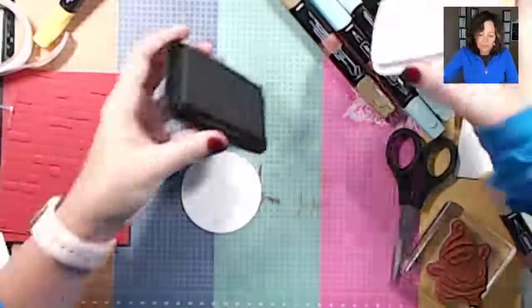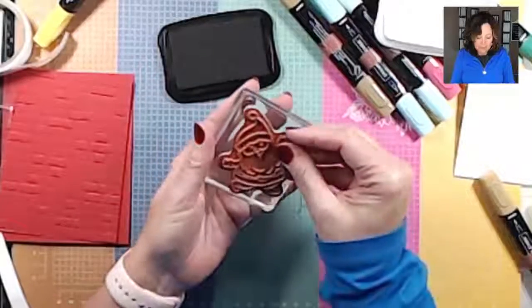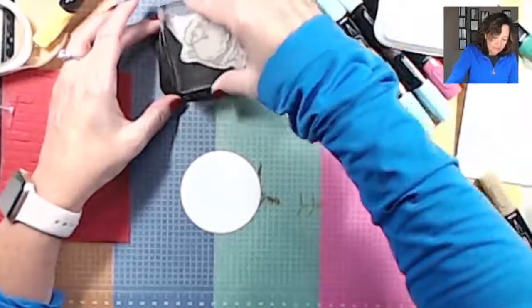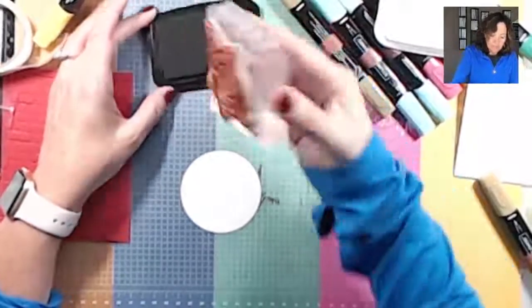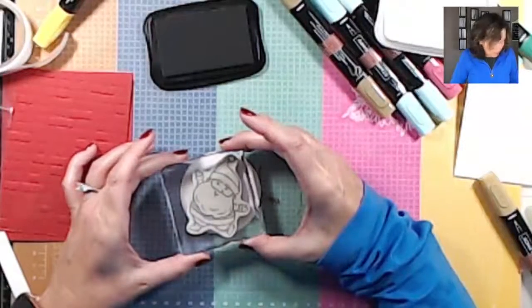Yeah, I don't disagree with you, Johnny. I think that any card, handmade or otherwise, is a gift of love. It shows that you're thinking about someone. I love the handmade cards. I love keeping that tradition. I'd like the world to stay.